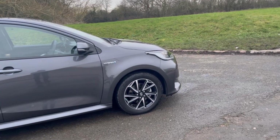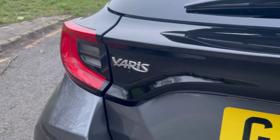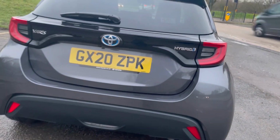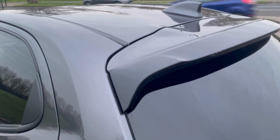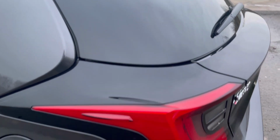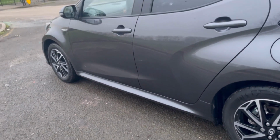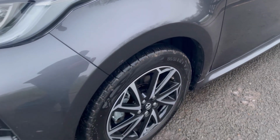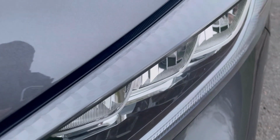Prices for these in the UK start from about £21,000, and we only get it as a hybrid. So it's a 1.5 3-cylinder petrol electric hybrid, and it puts out 114 brake horsepower. It's good for 0 to 62 miles per hour acceleration in 9.7 seconds and a top speed of 109 miles per hour. Fuel economy on this car, because the new improved hybrid system is set to focus more on EV than petrol, they're claiming 68.8 miles per gallon fuel economy and emissions as low as 92 grams per kilometer CO2 on this car, which is actually pretty good.